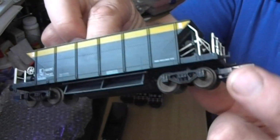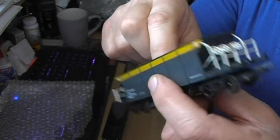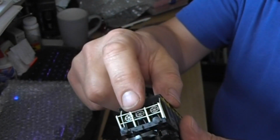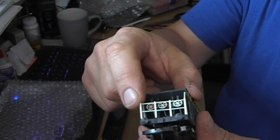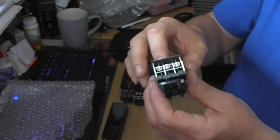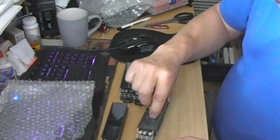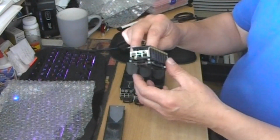You'll notice the little handrail here just pops in, missing on that end. It's silly little bits like that that have fallen off over the years, or these get damaged or come astray. A simple little double glue will sort all these out. That was really all that's wrong with them, which, given their age, is pretty much par for the course.